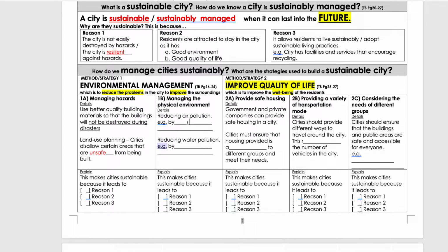Another way to do environmental management is also to manage the physical environment. Okay, that means the air, the water, the surroundings of the city. So what can you do to reduce air pollution? You have learned it previously. All right, so one of the key ways is that they implement laws to reduce the number of vehicles.